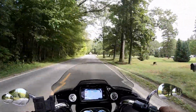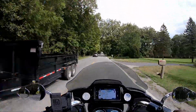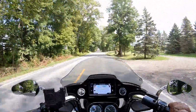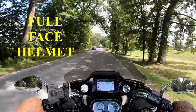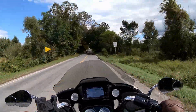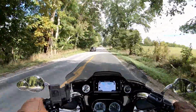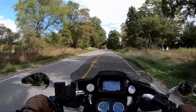And then the next one, and last for me, and I'm sure there'll be some debate about this, is I think you should have a full face helmet on. Now, there's a bunch of reasons I'm a full face helmet guy anyway, and people can wear whatever they want or not wear. That's up to them. But I believe that with that shield down, the wind just doesn't beat you as much.